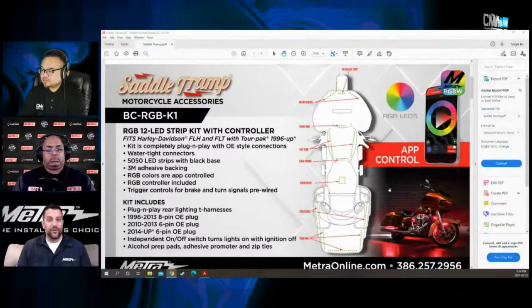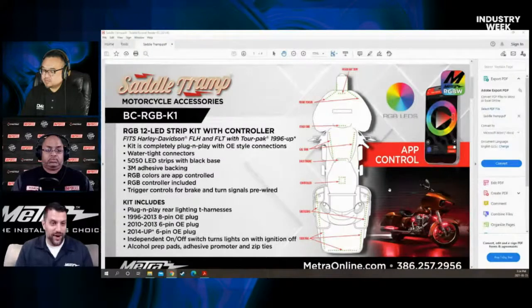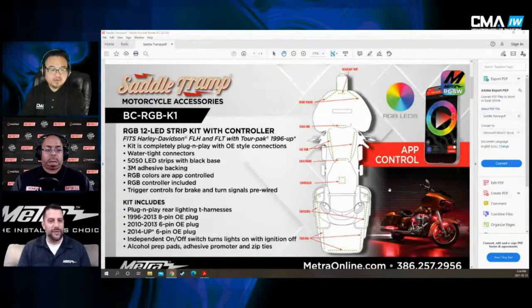And as you know, if you are a Harley Davidson rider, especially at this time of year, you're seeing a lot of guys posting about being seen and people looking out for motorcycle drivers when they're down the road. So this kind of speaks to that as well and helps people be seen while they're driving. Well, added value on the safety side of things. And I do appreciate that there's actual 3M adhesive backing included in the kit.